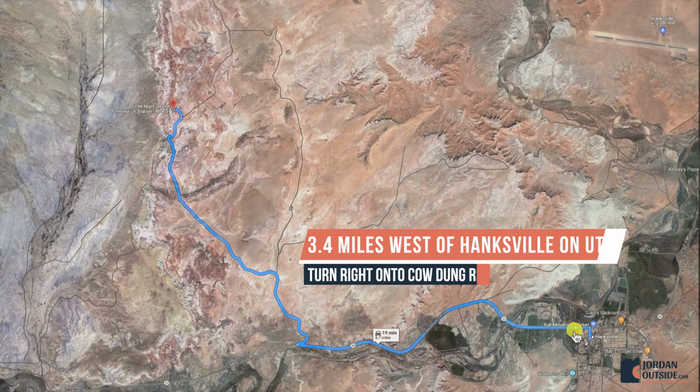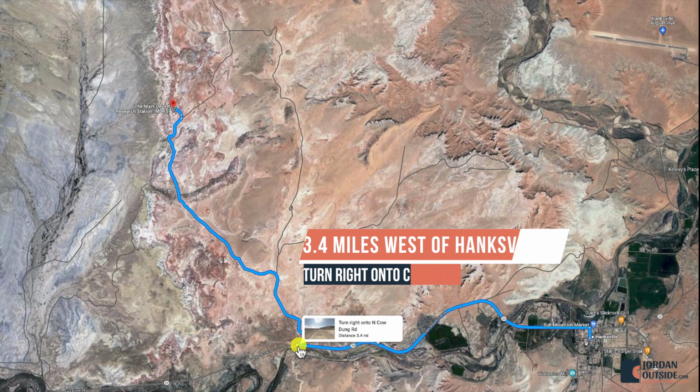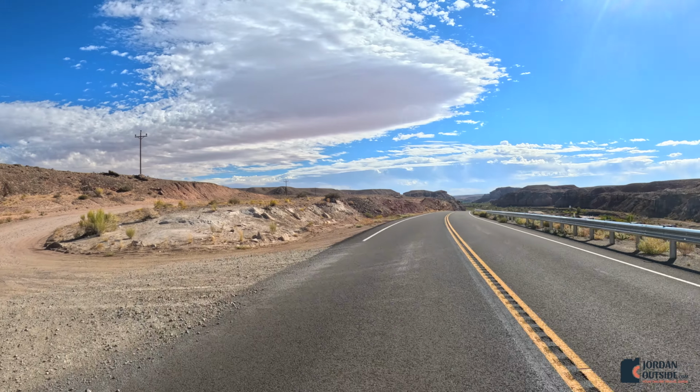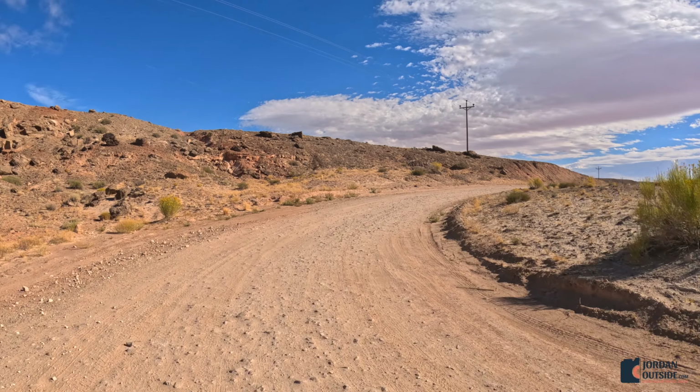So to get there, we drove 3.4 miles west of Hanksville on UT-24, and then you're going to make a right-hand turn onto Cow Dung Road. This is a really sharp turn. We actually missed it, had to turn around, and this is what it looks like coming back onto the road.